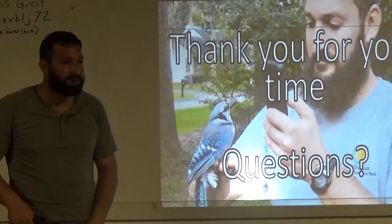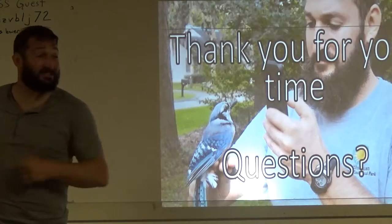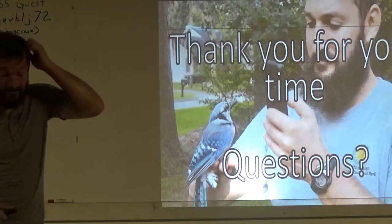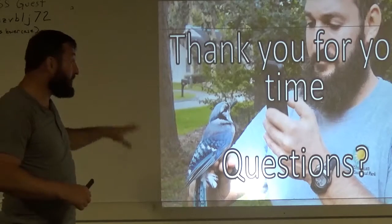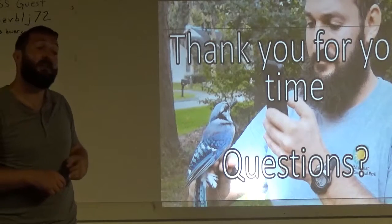So what's the typical home range of these birds? Does it vary? Does that impact how likely you are to catch the same bird? Great question. All the birds that we work with, except for gray catbirds, are resident birds. So they do not migrate.